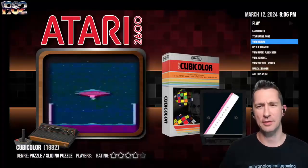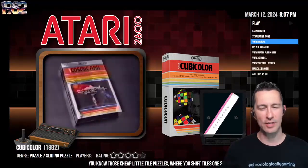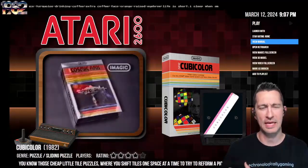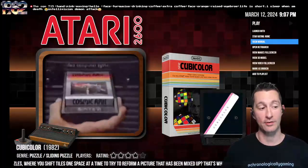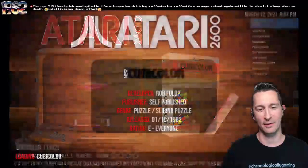I know, so the reason why I'm including this one, we don't include prototypes or unreleased games. This one's a rare exception because it was never officially or commercially released, but it was out there because Rob Fulop released it. And because we're trying to do all the collections we can on platforms, we're going to do Cubicolor, which is the rarest of the rare. Oh man, yes. Here we go. Let's pop it and play Cubicolor.